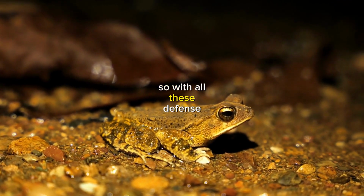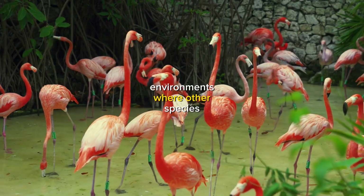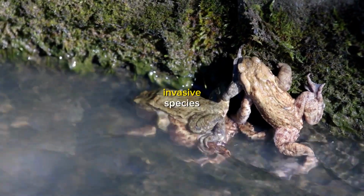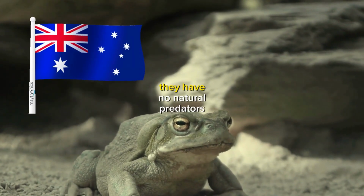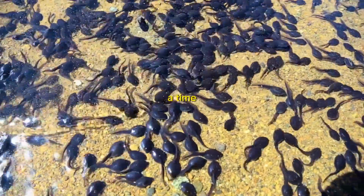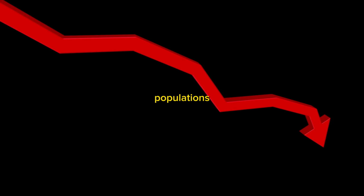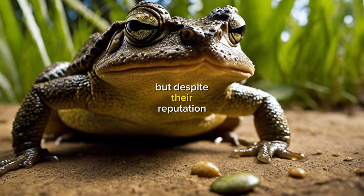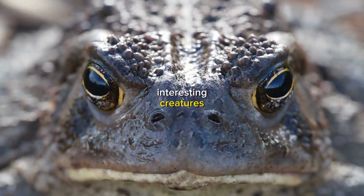So, with all these defense mechanisms, it's no wonder that cane toads have been able to thrive in environments where other species might struggle. In fact, cane toads have become invasive species in many parts of the world, including Australia. They have no natural predators, and they breed quickly, producing thousands of eggs at a time. This has led to a significant decline in native species populations, as the cane toads compete for food and habitat. But, despite their reputation as invasive pests, cane toads are also incredibly interesting creatures.